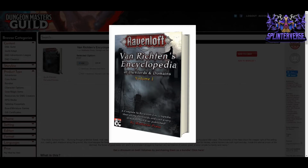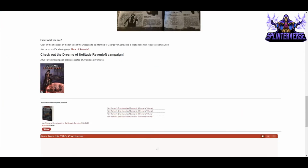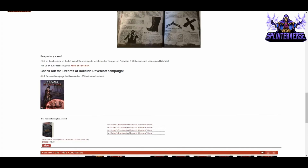Next, we have a Ravenloft title called Van Richten's Encyclopedia of Dark Lords and Domains Volume 1. And this is Volume 1. They have 2 that were released, and they're print on demand or PDF or both, and you can get a bundle of them down below. So if you click our link, you can come down here and get the bundle of all of them together.